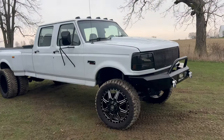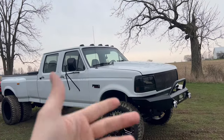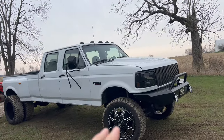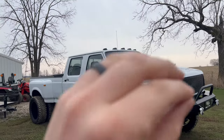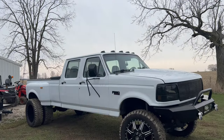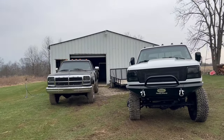Now, that also being said, the build quality of these trucks seems to be better overall. Doors, beds, fenders, hoods, dash, seats, overall seem to be built better. Maybe not quite as simple when it comes to the engine, transmission, drivetrain, but overall, probably better build quality when you're looking at all the other components of the truck. Tried to be as non-biased as I could, but I've been around both these trucks a long time.